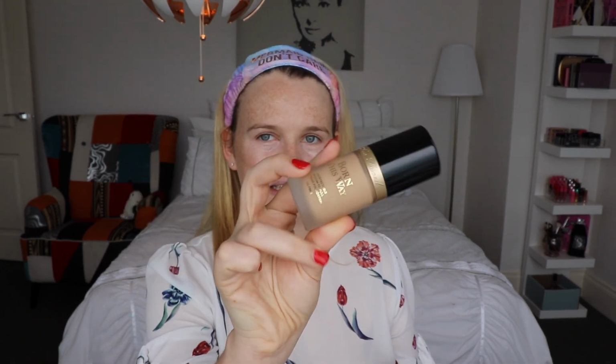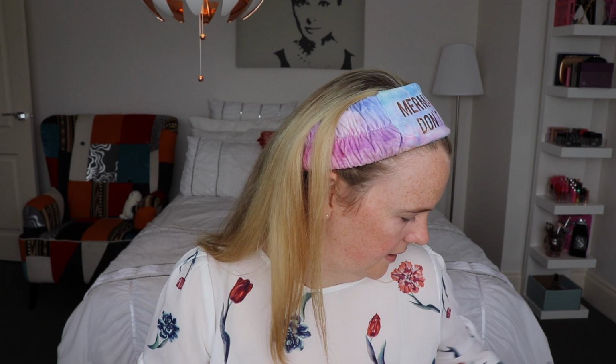Okay, so for foundation today, we are going to be using the Too Faced Born This Way foundation. This is in the shade Porcelain. Now I'm going to mix this on my mixing palette, but just because it's a little bit cooler today, we're still in summer here in Australia, and I'm wanting a little bit more of a luminescent look to my skin. So I'm actually going to pair this with the Cover FX Custom Enhancer drops in the shade, I think this is Celestial.